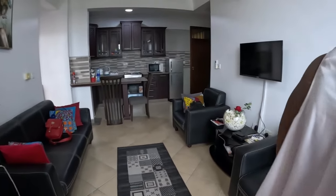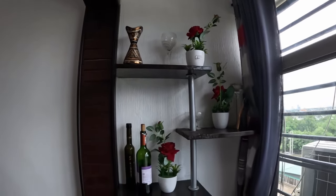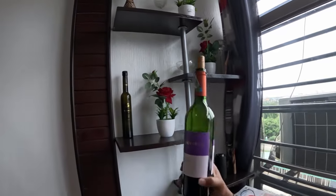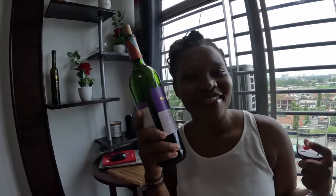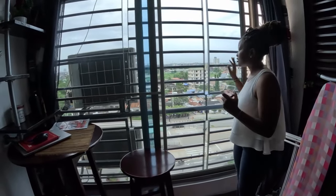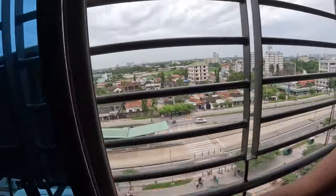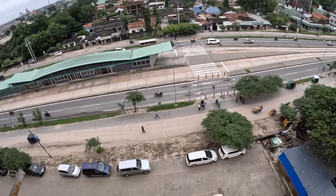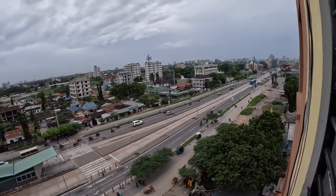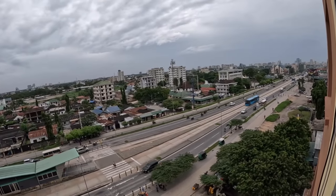And then I love this where she's placed flowers. And our host provided some wine for us. What a nice host. This place does not exactly have a balcony, but we have this. Can we call it a window? Sort of window balcony. The BRT station is right outside.